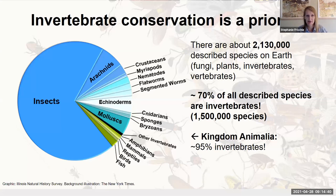Invertebrates are an extremely diverse group of organisms. Nearly 70% of all described species on Earth are invertebrates. And of all those invertebrates, about 95% of all animal species are invertebrates. So as you can see on this pie chart here, sort of the green section are the vertebrate animal groups, amphibians, mammals, reptiles, birds, and fish. And then all the other segments in this pie are different invertebrate groups. And then within invertebrates, you can see that insects are the largest group in terms of the number of species. And of all these insects, only around 2% are estimated to be pests that cause economic damage to human interest or activities.